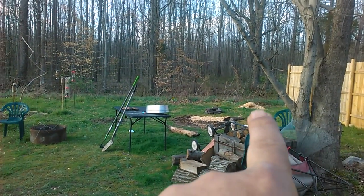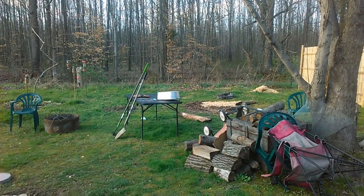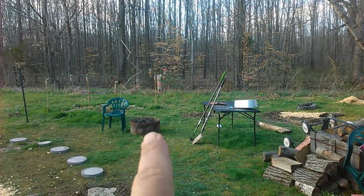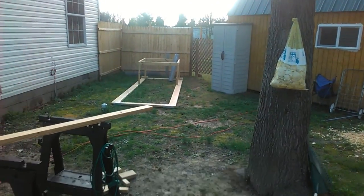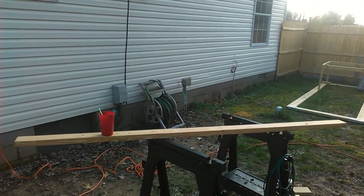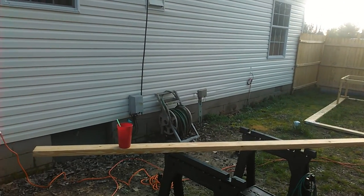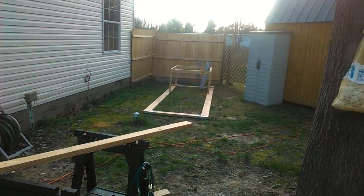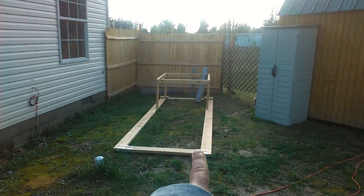I got my compost pile started back there. We're all fenced in so nobody can get in here. Wood pile for fires, and we got a little fireplace right here. And then over here, this is pretty much all. Once I'm done with the construction, this stuff's all getting cleaned out and going to come out of here. And this whole area is going to be chicken area. But this is going to be the chicken tractor.